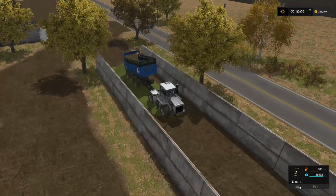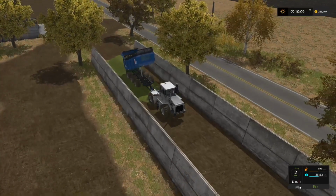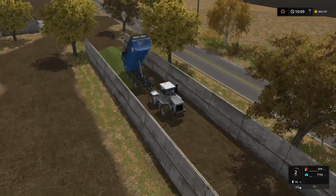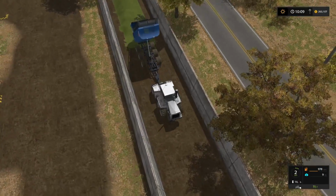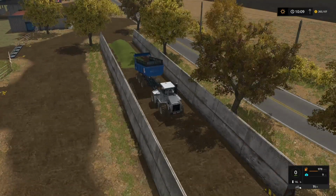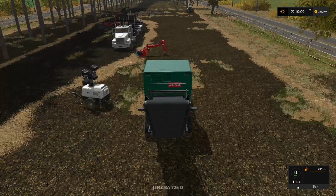So I'll get this grass in. We're going to need to turn the help menu back on so we can see our squash level, but we'll get this quickly squashed down and fermented. In fact, actually, we might not bother doing that. We might just continue to fill this off camera. Let's go buy some cows first of all.